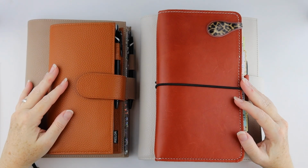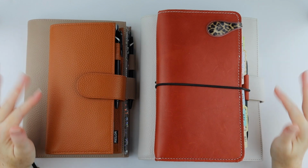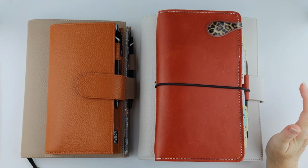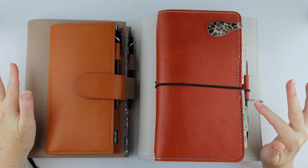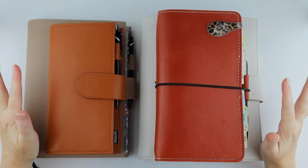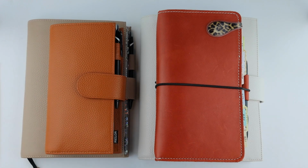Hey everyone, welcome back. So today I wanted to do a quick update on where I am with planners and things. You'll notice I have a few extra things here because I have gone back to a few things and made some changes as far as where stuff lives. It's the same information, but just in a slightly different place.